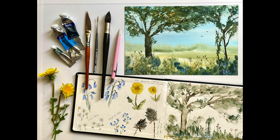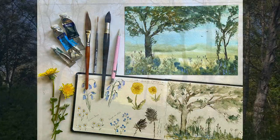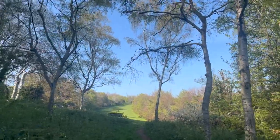This is the finished painting up on this top right corner, and below is my sketchbook filled with all the lovely bits and bobs we saw. So without any further ado, come on a walk with us.